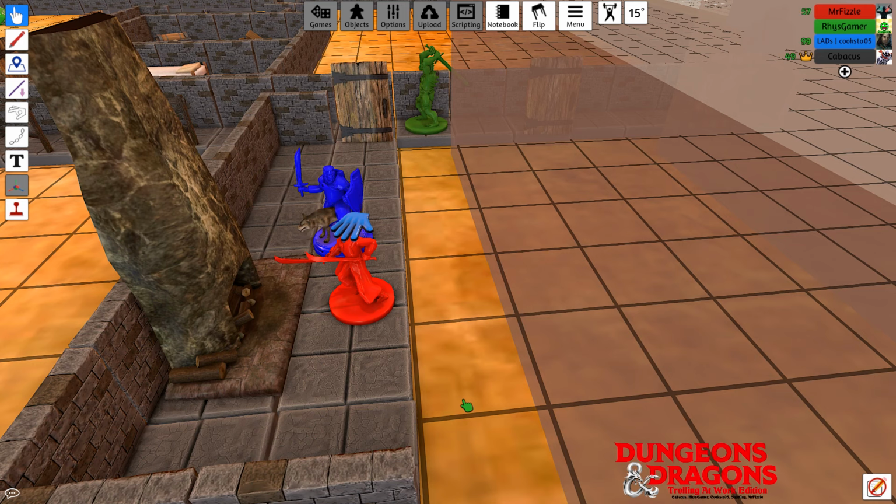And what is it like? Just a crystal bauble. Yeah, you can roll an investigation. No, an Arcana check, I'll say. Arcana check, just so we can tell what it is.